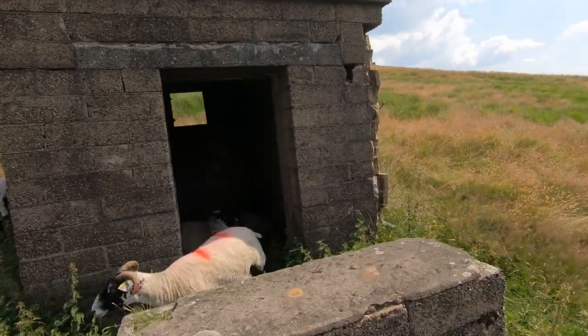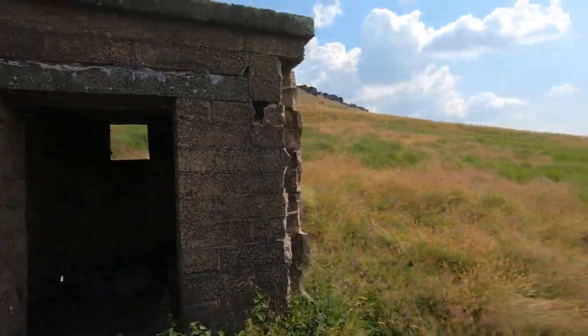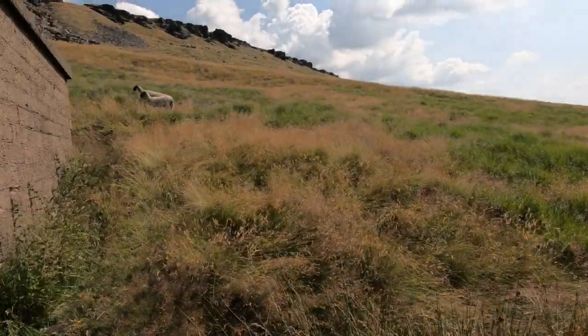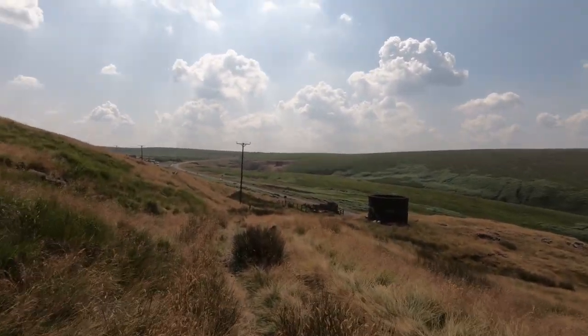Sheep's house now, you alright boys? No need to panic. Yeah, it must have just been some sort of observation. It's not offering no structural safety, that. No. Grenade'd get you, wouldn't it?